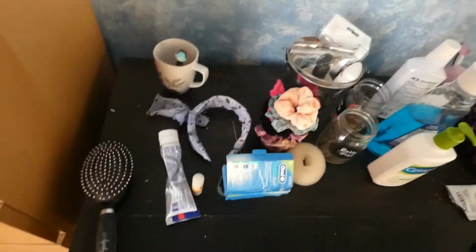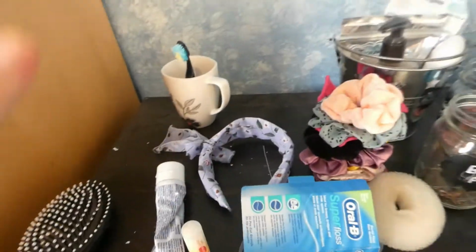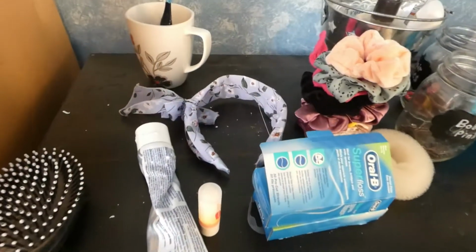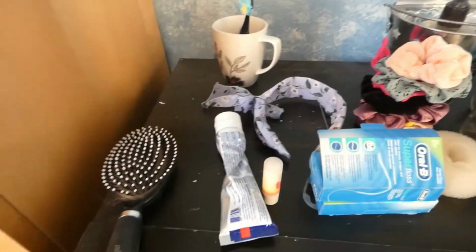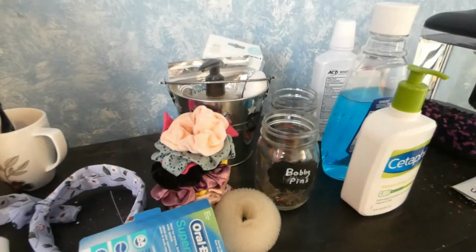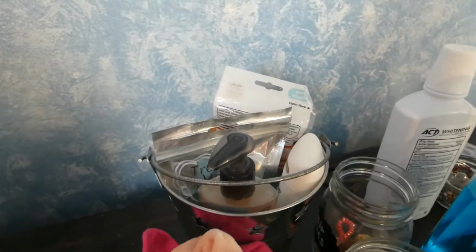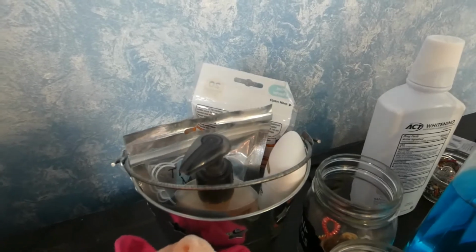This is my vanity. It's messy. I cleaned this today actually, but not too deeply. I just added this basket because a lot of that stuff was everywhere. It just has some deodorant and some face wash and also some bath bombs that I forget to use. I don't take baths that often.